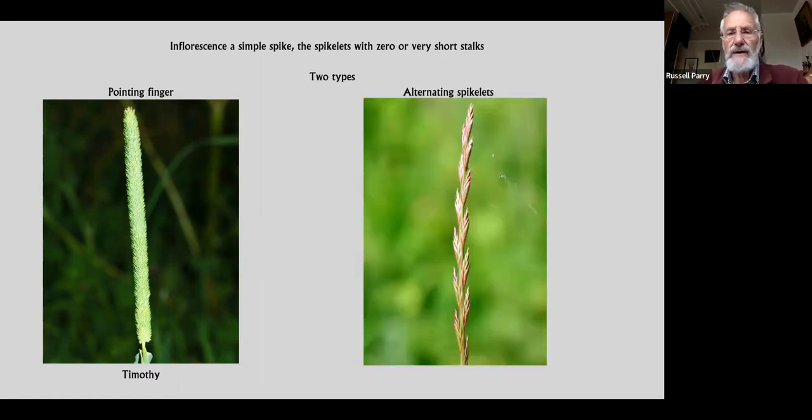And you could also have a simple spikelet, which also looks a bit like a pointing finger, but you can see the individual spikelets alternating on each side of the culm or rachis. And that's perennial ryegrass. They're not really in flower yet, but these are now easy to find.